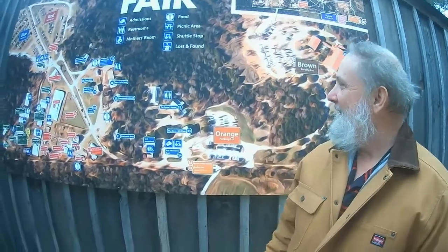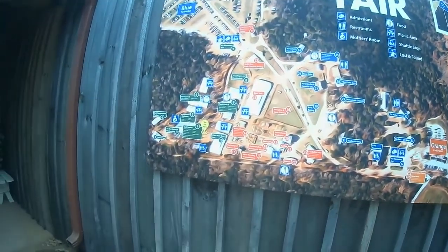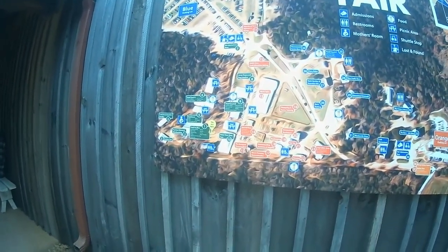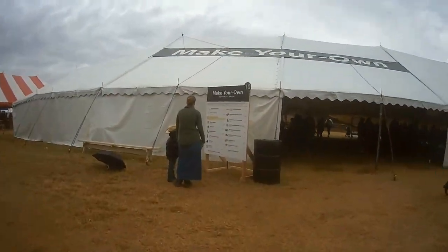Well, we are at the Heritage Farms Homestead Fair here in the state of Texas, and you can see on the map behind me what the fairgrounds looks like. We're over there in the yellow dot. We parked way up here in the yellow parking lot, and then we walked over to where we are now. And this is going to be a day of great fun. You get to see all kinds of things that are no more because they're days gone by. But make your own. Right.